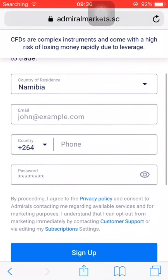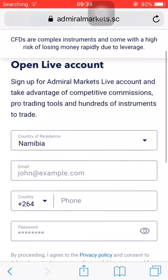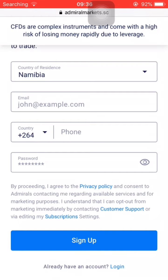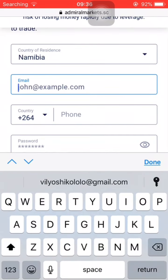So what I want to do right now is sign up for a live account, just to show you exactly, and I'm going to read you the terms and conditions once I sign up, because that's the only important part of the video, the terms and conditions of the withdrawal of the No Deposit bonus, guys. I'm just going to sign up a little bit faster, and don't worry, I'll take you there.